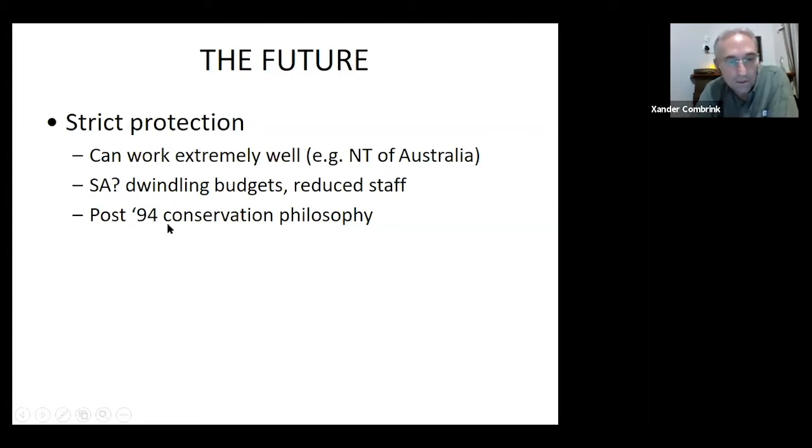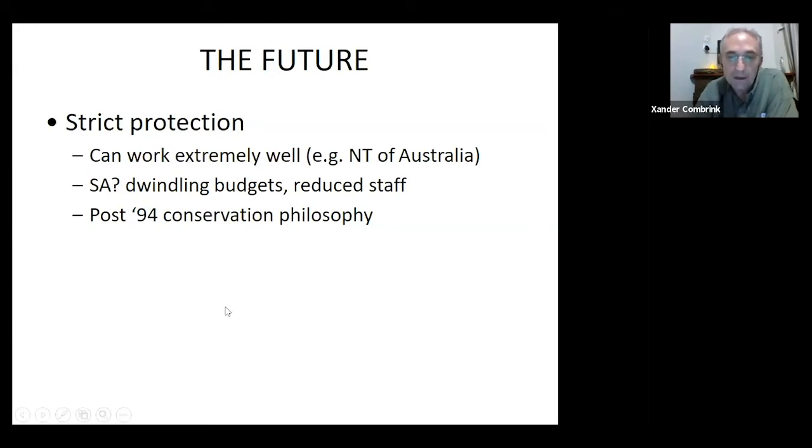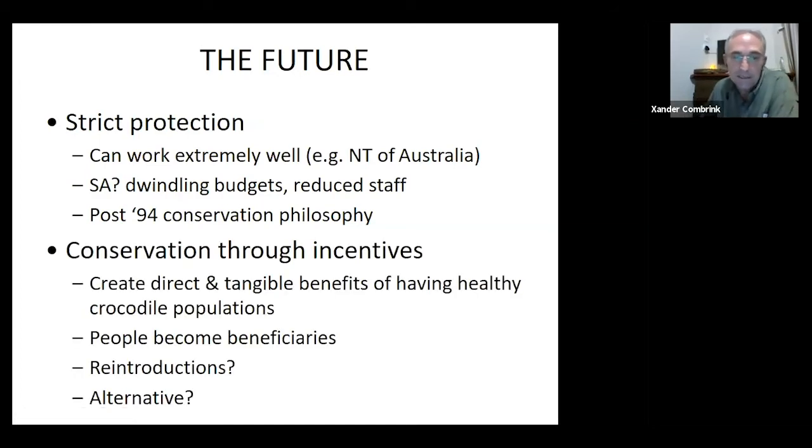So also since 1994, the whole philosophy in conservation has changed a lot. The fences have become a lot more porous. They've recognized that people living next to these animals really should be at the front line of their conservation and should be partners in their conservation. So, and that's the last point really, the way that we can go about doing this is called sustainable use or conservation through incentives.